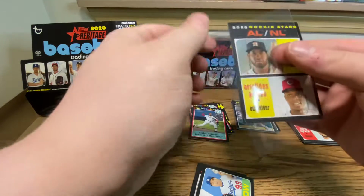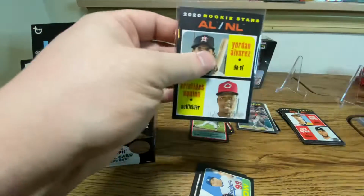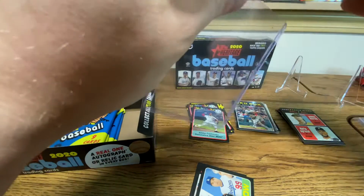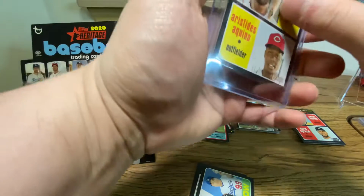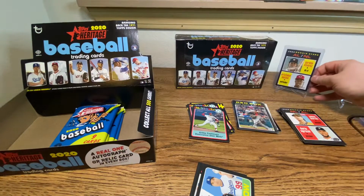Let's go ahead. Hit that one probably with a top loader too, just to make sure. We have not had very many cards that are top loader worthy. So always nice when you see Alvarez and Aquino. That's going to be a card I'll probably hold on to for a while. The other one as well.